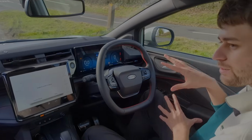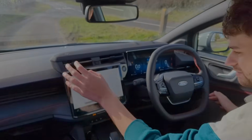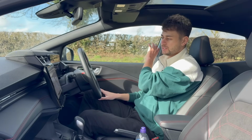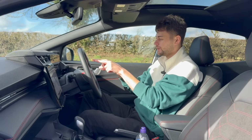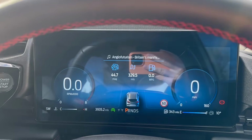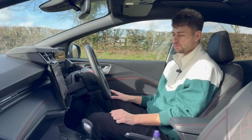But that is in a bit of contrast with the hard plastics that are on top of the dash and stuff like that. There are cars with nicer quality plastics in this class. But this has been facelifted quite a lot in here. We've got a very big screen in front of me, which is all digital now. So you've got your revs, your speed, and your trip computer stuff as well. That is configurable a little bit if you want to.